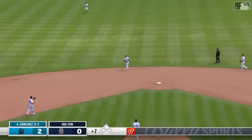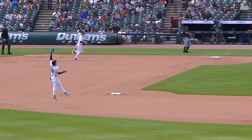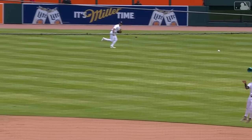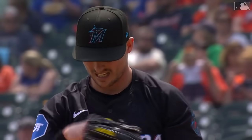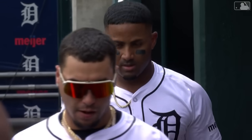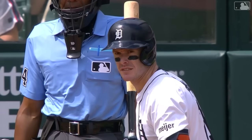Line drive up the middle, caught by Javi Baez. With a leap, not hit hard off the bat of Sanchez, but a fine grab by Javi Baez at short. He had to time his jump perfectly, and he did. When you hold a team to 3 hits, yeah, you like your chances of winning that ball game. But unfortunately for the Tigers, they're also struggling on the offensive side. Now there's 2 outs and nobody on for Mark Canha. He's 0 for 2 this afternoon.